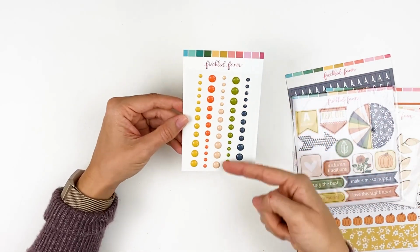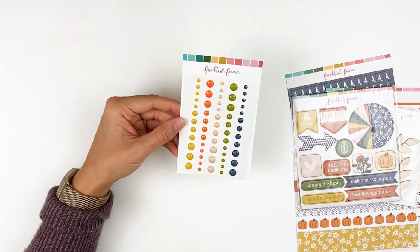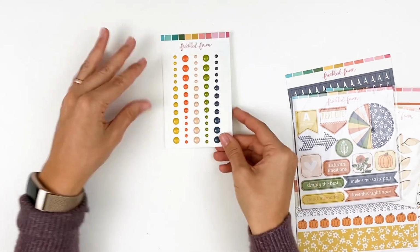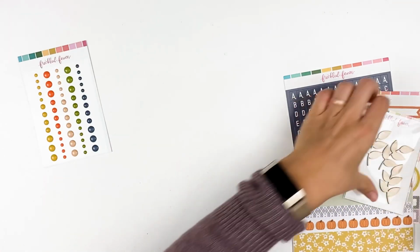And so you've got a variety of sizes of each color. Again, I just keep these on my desk and I pull them out and just color match to whatever I'm working with. So I like that you've got 5 different colors on there. So there are the enamel dots.